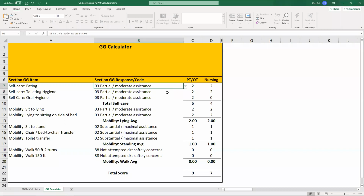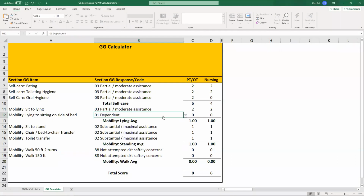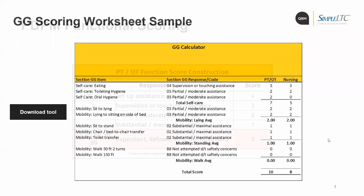When you get down to mobility, sit to lie and lie to sit on the side of the bed, that's basically your bed mobility. You have to code each one, score each one, and then average those to get your mobility lying score. So instead of going through the rigmarole of all the math and all that jazz, this is a helpful tool to save you some time. We have heard good feedback, so use it. It's going to be available to you. It's a tool to use if it will help you. It has helped us. As we move on, there's the button that you'll choose.